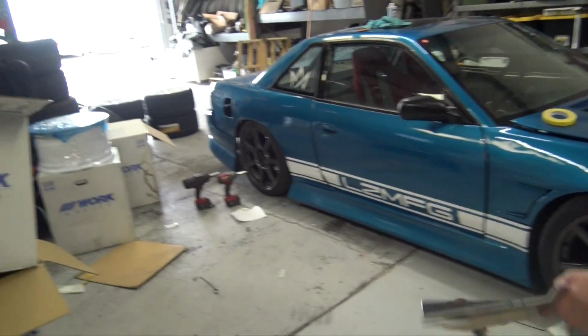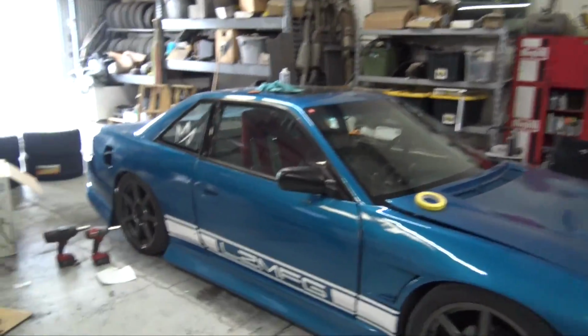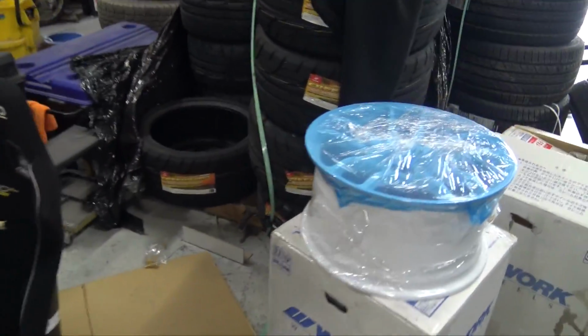Hope people are ready to get their doors dinged. Yeah, so pretty much the only other thing I think we need to do to this thing is we're going to delete the blow-off valve and then turn up the boost and then put some fresh fuel in it. Yep. And then you're going to do the vinyl on this other side. Dave is mounting some wheels. He got some CR Kai and stuff on that.